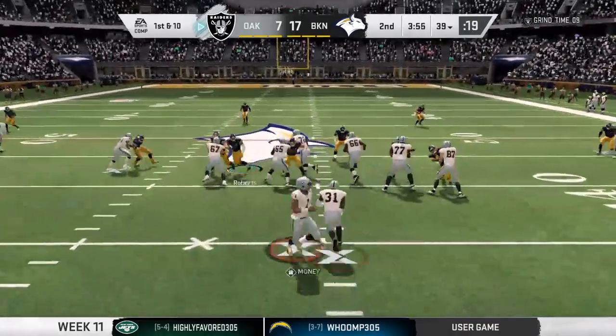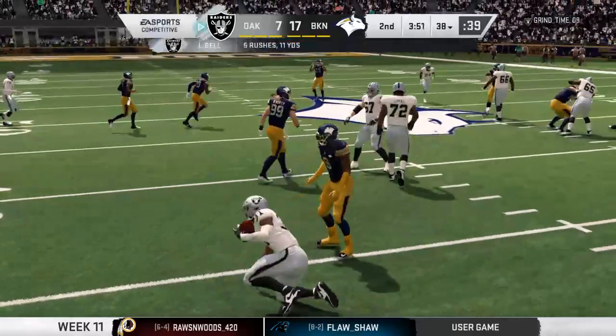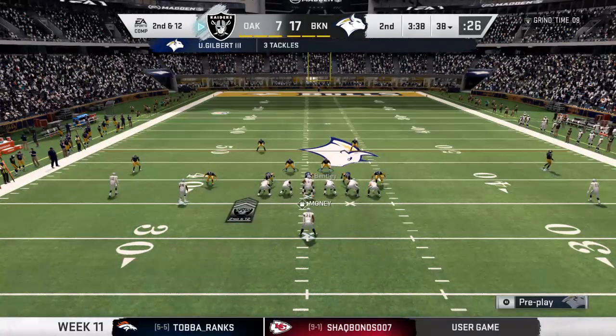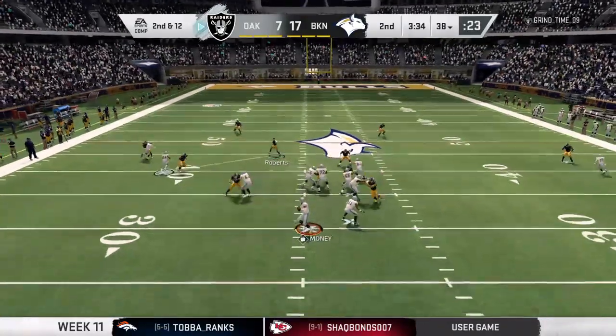Let's find out. And they'll keep it on the ground with Bell. And he still has yet to get on track in this first half as they're going to stop him behind the line. That's going to go as a loss of 2, and it'll be 2nd down. Here we go on 2nd and 12.